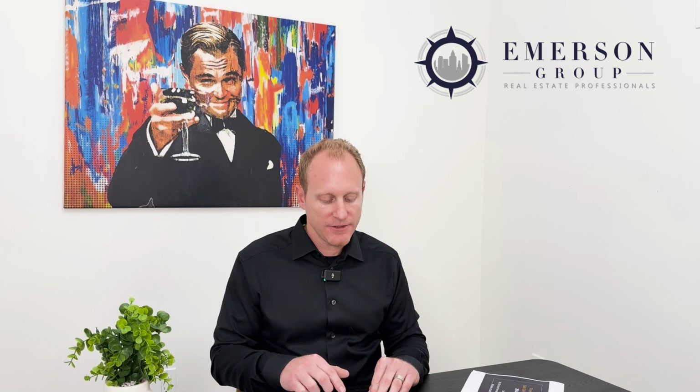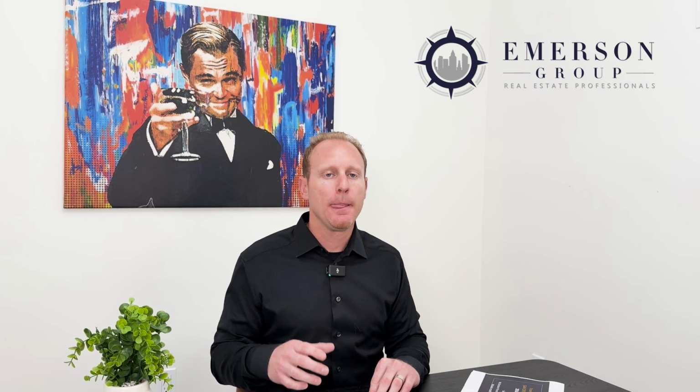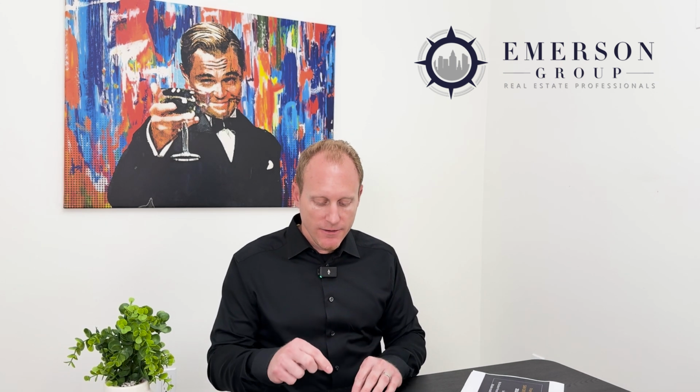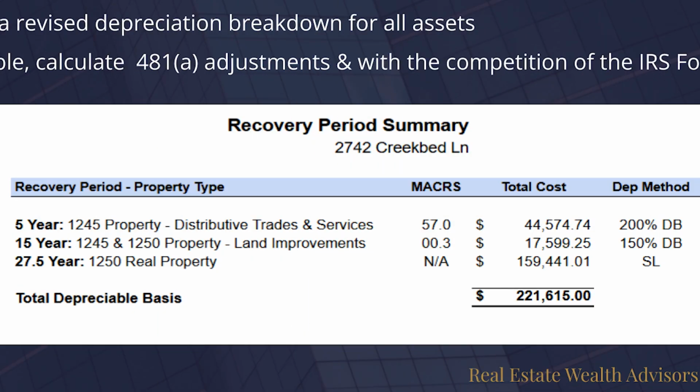As you'll see in these examples, I wanted to show you my actual cost segregation report, as it shows the amounts associated with the basis for the property. So we're at $221,000 for the basis, meaning that's when I purchased it for $289,000. $221,000 was allocated towards the improvements, the remaining portion for land. Now, again, this illustration shows you the different costs within the 5-year, 15-year, and 27.5 year.